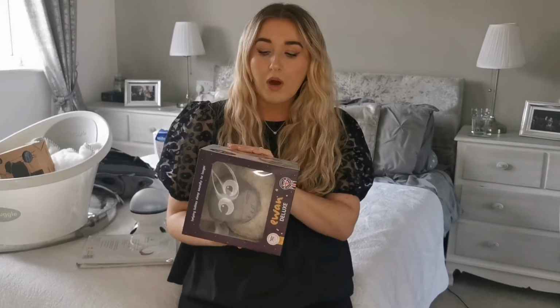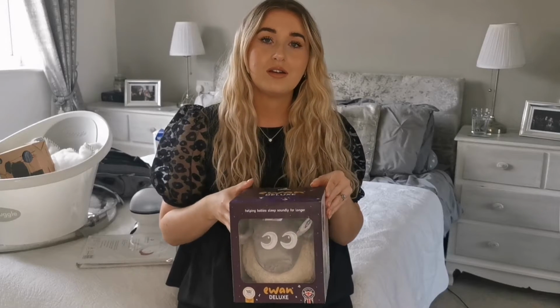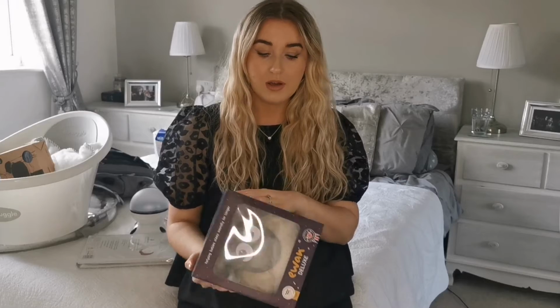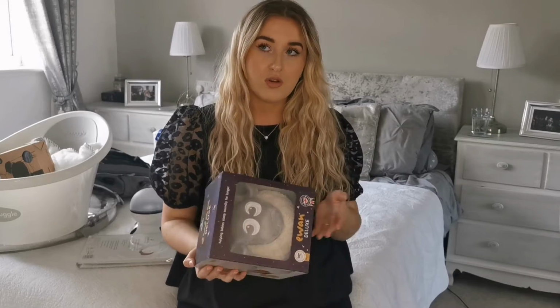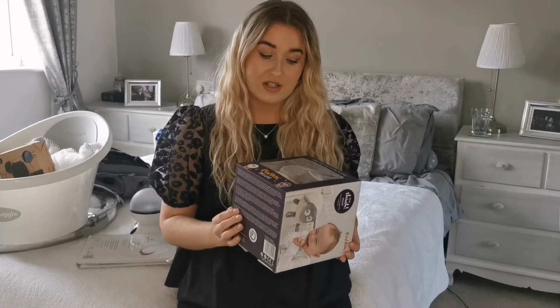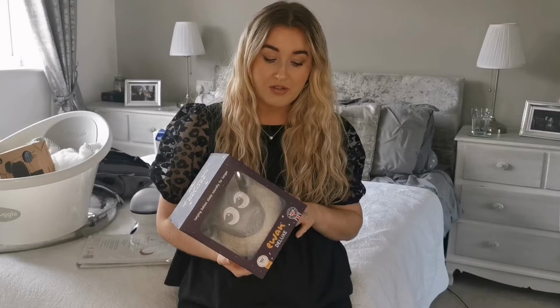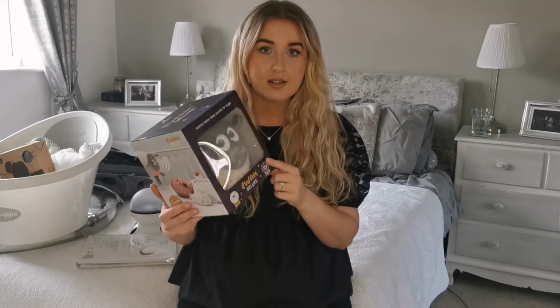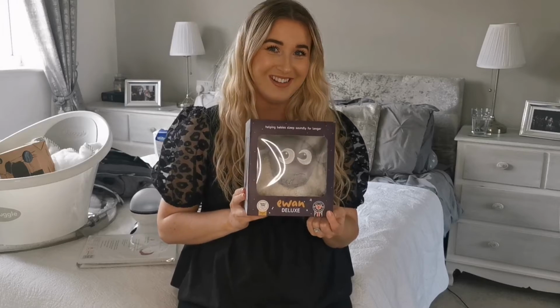I know it's probably quite controversial whether they should rely on white noise to get to sleep, and when they wake up, if the white noise isn't playing, it's a different environment for them to wake up in. But I've bought it and we'll just see how we get on. If it's not very good, we won't use it. But I think it should work fine, and I've heard some really good things about Ewan.